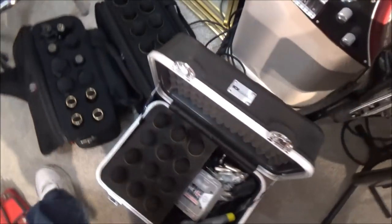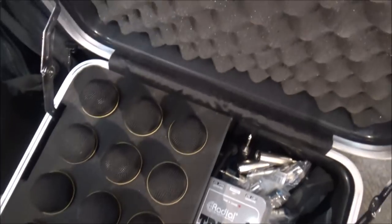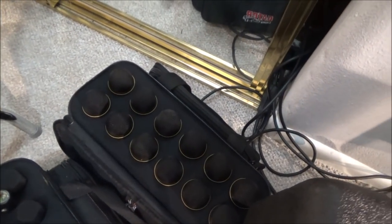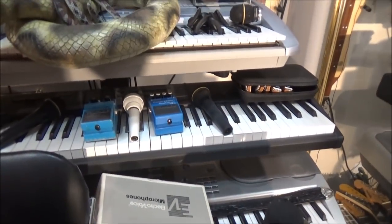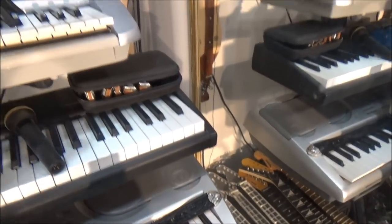Let's see. Down here, here's another whole collection of these. They're all the same. Okay. Over here, yeah, another collection of the same. I've got 20, 30 of them around that are actually in use that are, of course, not in here. I just showed you. Some are in here. Then I do the capsules.